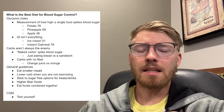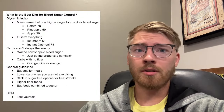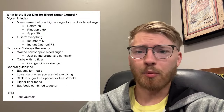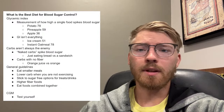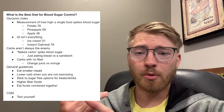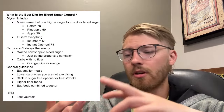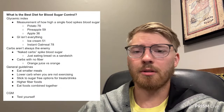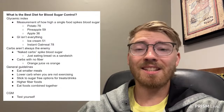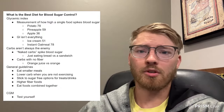So this idea of naked carbs will greatly spike your blood sugar. Just eating bread is going to spike your blood sugar a lot more than if you eat a sandwich that has some vegetables on it, which have fiber and will lower or stabilize your blood sugar, and also has some protein, which will help to stabilize that blood sugar a little bit more. So eating stuff together will actually help to keep your blood sugar a little more in check.